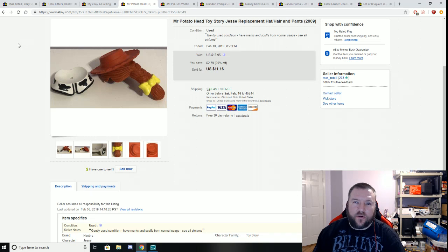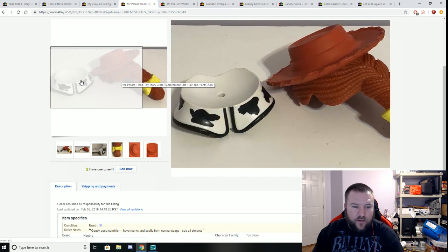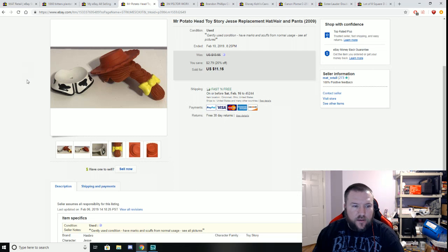All right, here's another one of those Mr. Potato Head Toy Story. This is the Jessie Mr. Potato Head, and that's her hat and her hair and her little, I guess, shorts or whatever, pants. So, like I said, paid $3 for that as well. We sold this one for $11.16 plus free shipping.